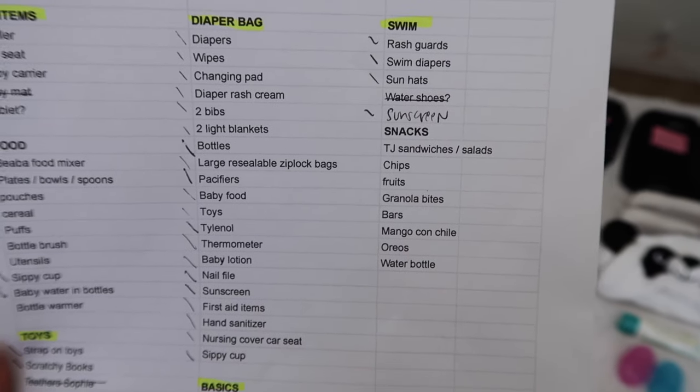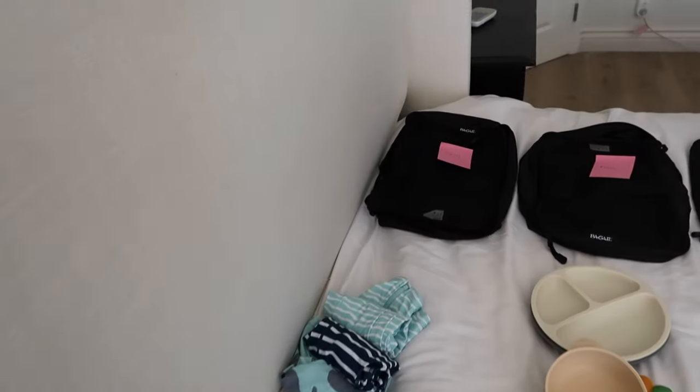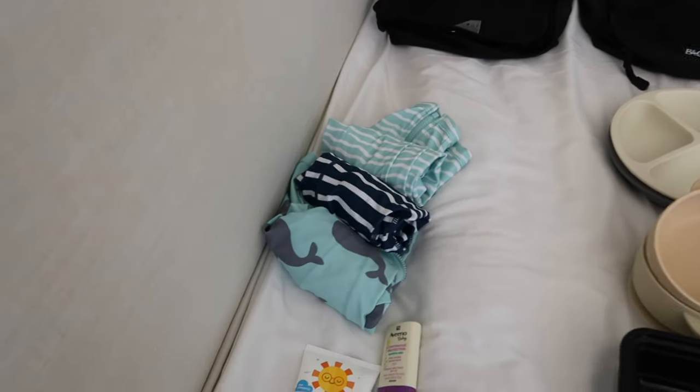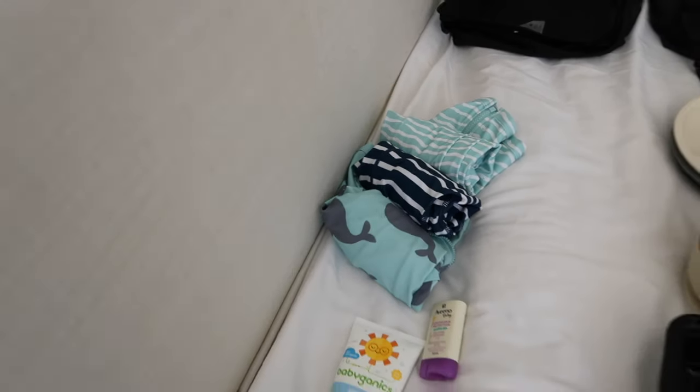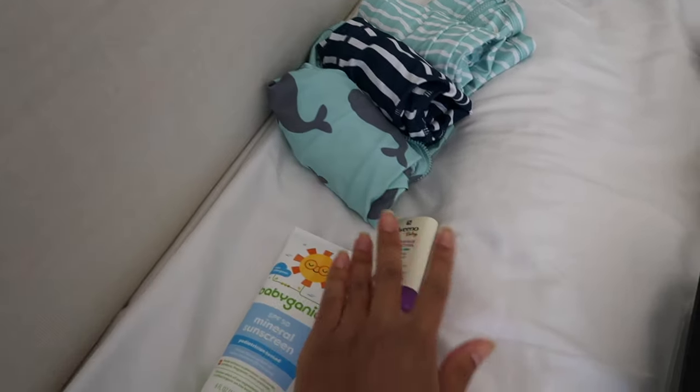So I have this highlighted. Everything that we need for swim is already here. So this is our last little organization cube. I have a few rash guards on hand, and I heard that it's good to have more than one because if one is wet, you don't want to have to put a wet rash guard on the baby. So it's nice to have multiple.